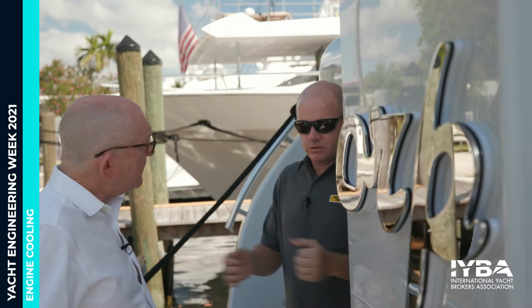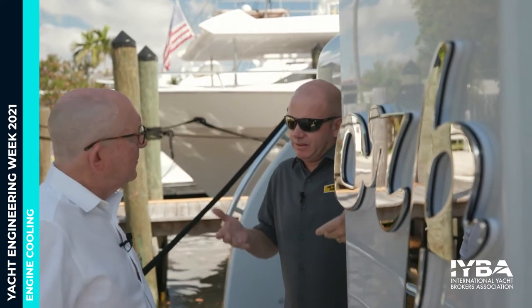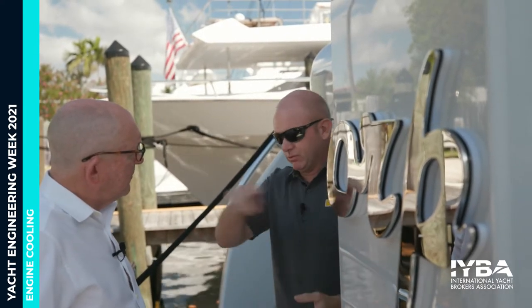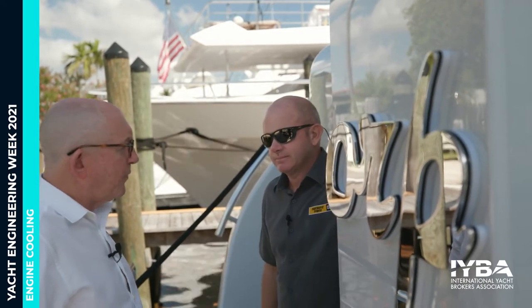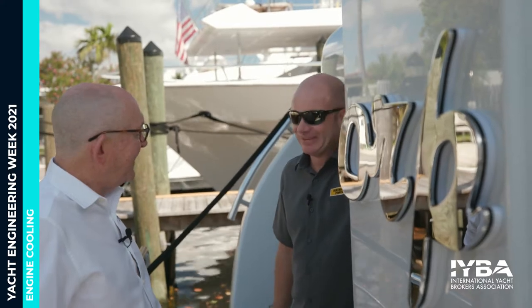So simply, cooling system's not black magic. You've got water outside of the boat. You need to get that water in the boat as clean as you can reasonably make it. You pump the water through components, through the engine, transmission, and then back overboard. And the whole goal is hopefully to get an equal amount back overboard in a contained environment. Absolutely. All right, well, let's go in the engine room and see how we get that done.